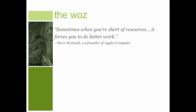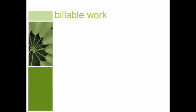Steve Wozniak, Apple Computer: "Sometimes when you're short of resources, it forces you to do better work." I would imagine that most of the firms, people, companies here, you're short of resources. We're all stressed in that respect today.